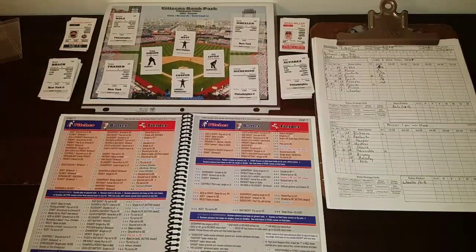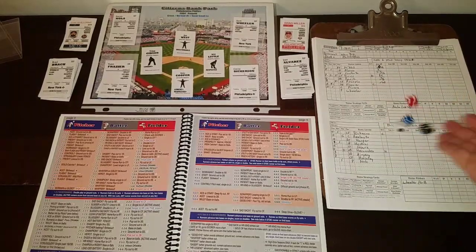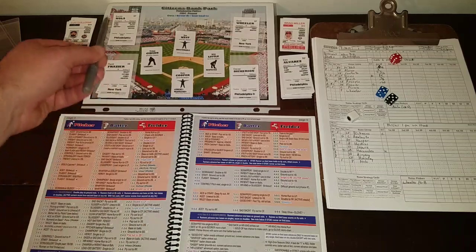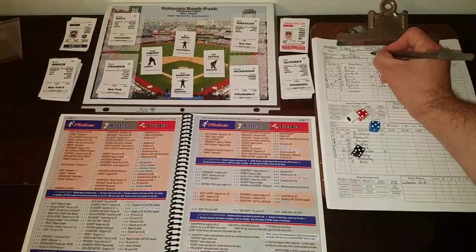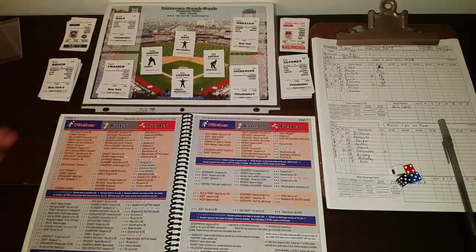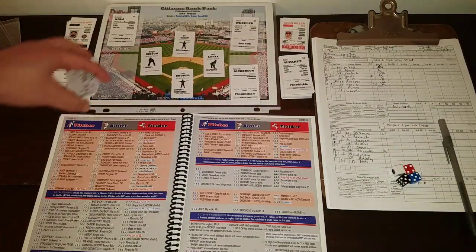Todd Frazier, the Toddfather, he's a designated hitter in this game for the Mets. 4-5-5. Flash, yes, he does have flash. It is a strikeout, so Nola, reaching back for something extra, picks up the K, limits the Mets to 1 run. Could have been a lot worse. But at the end of a half inning, it is the Mets 1 and the Phillies coming to bat.